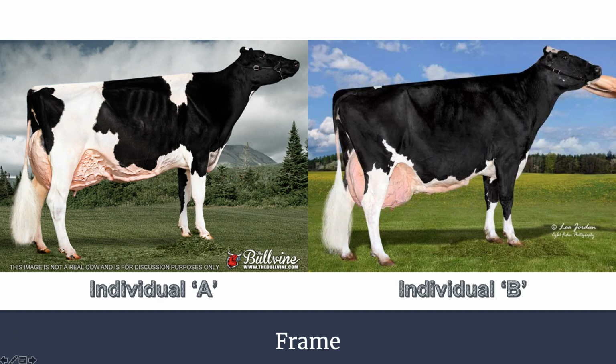Moving on to her back and loin area, it should be straight, strong, and crisp down her top line. Her stature should be rather tall, and her withers and hips should be relatively proportionate to each other. And lastly, her breed characteristics. She should exhibit overall style and balance, and appear feminine and clean cut from her head on back, and exhibit overall dairy character. Looking at these two individuals, who do you think exhibits the most desirable frame?